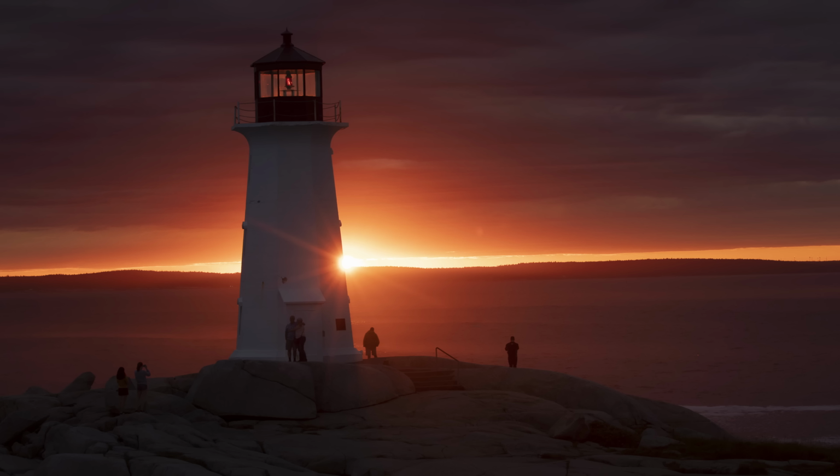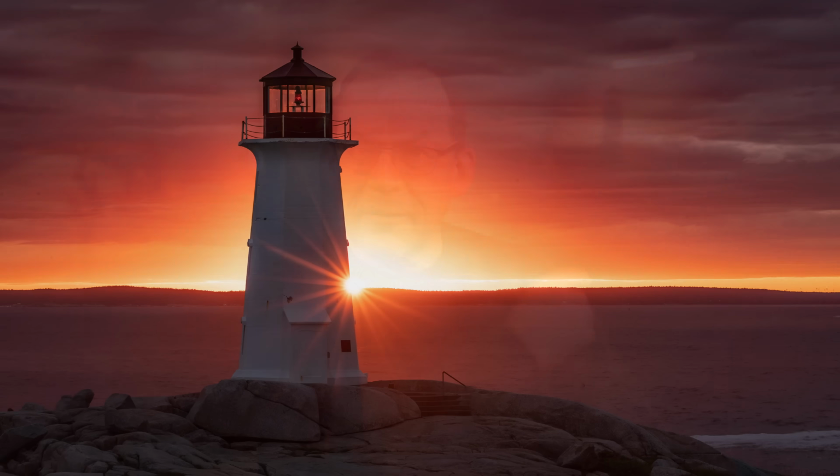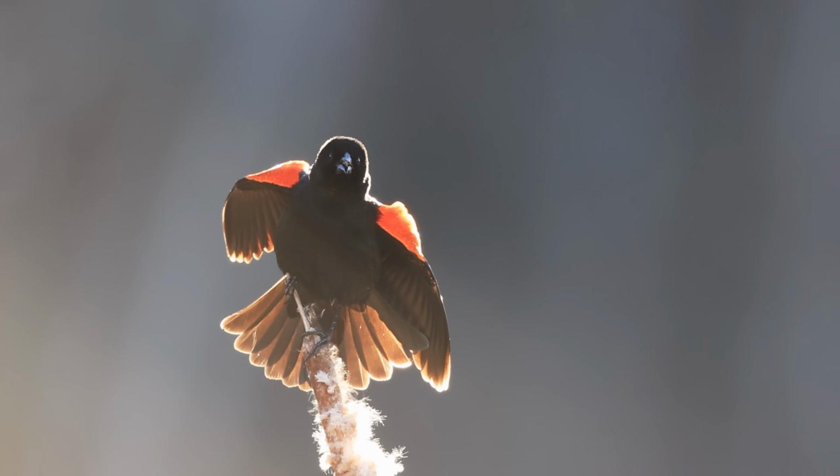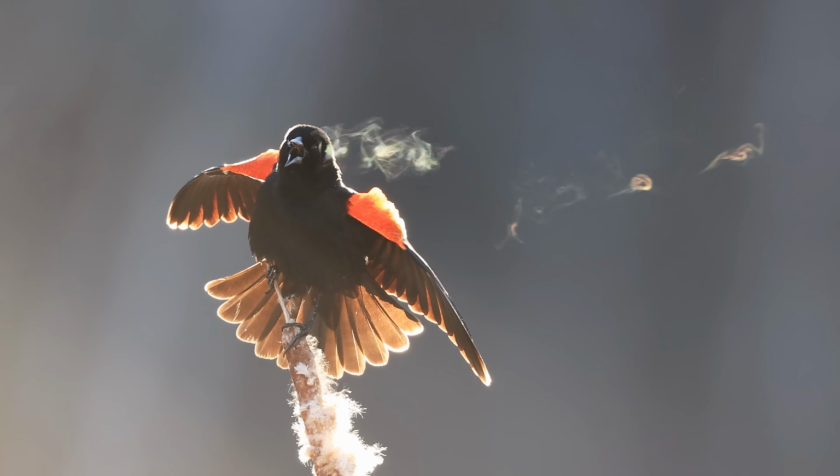All I needed to do was move 6 inches to the left and take a series of photos. It's the one you see back here. So to implement this tip, when you get to a scene, always pay attention to where the light is coming from and think to yourself, where can I best position myself to take advantage of the direction of the light and the scene that's in front of me?